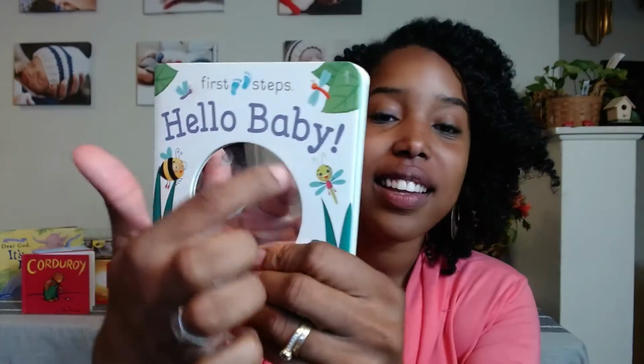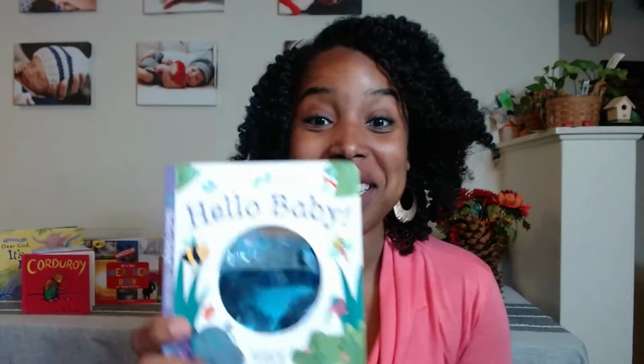Book number 3 is the one that my youngest child absolutely loves, Hello Baby. And I remember when I was in college working with infants, they love looking at themselves because it's fascinating. Like, who is that person looking back at me? And once again, it's prompting them with their senses. They're seeing a reflection of themselves. And this also is a great book that will lead you to body parts. And so this is so fun. Hello Baby, the mirror book.